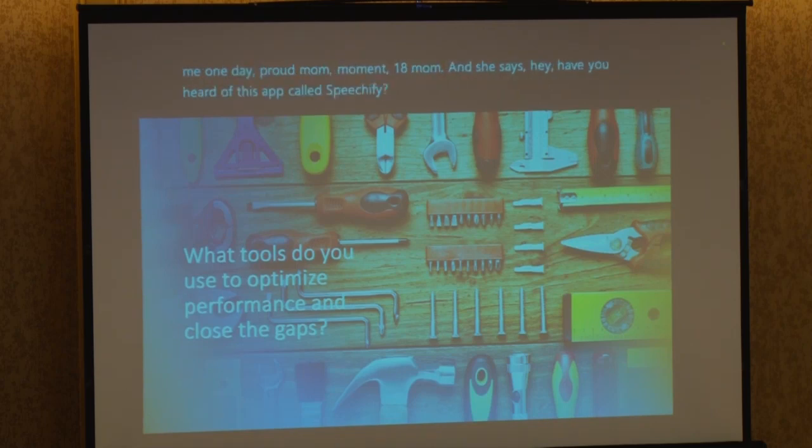Have you guys heard of Speechify? For a while, it provided a lot more features than it does now. Now, he wants to make more money, of course. It was created by a student who has dyslexia for students who have dyslexia. So she wanted to try it out because she could identify with that.